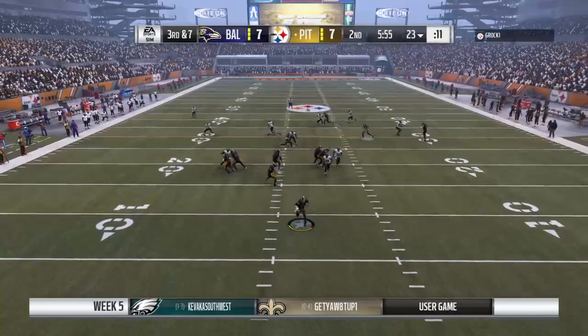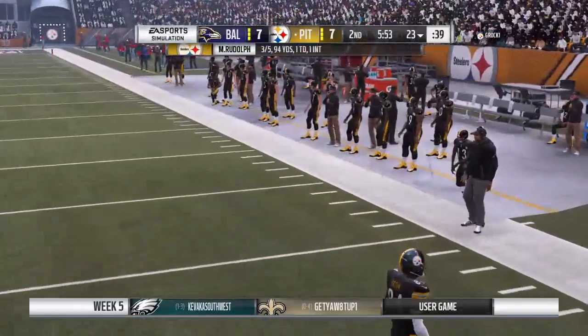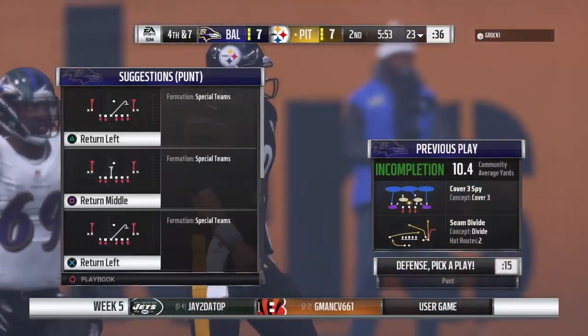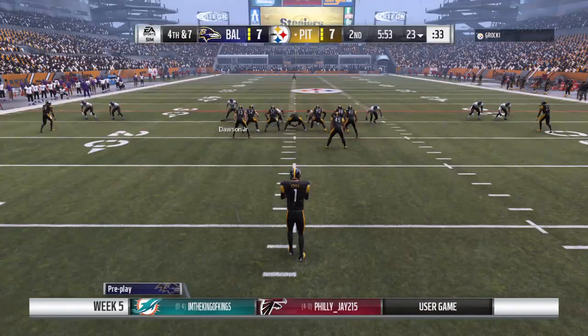From the gun on 3rd down, it's Rudolph. And this is going to be incomplete. Had an open man that time, but ended up putting a little too much heat on it, don't you think, partner? Absolutely. Just needed a touch more air under it. Instead, he fired an absolute bullet.